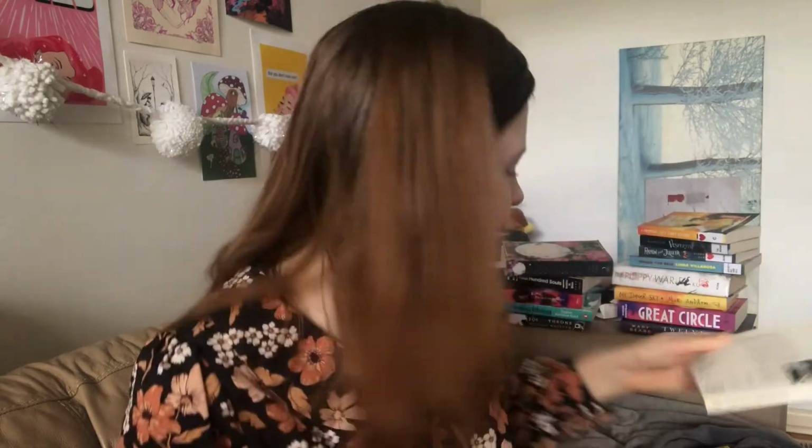So Death on the Nile is one of my favorite Agatha Christie's, and I saw this over the weekend, and I just thought I would grab it, and I will have a look through it and possibly read it alongside the original. And I think it'll be kind of fun, actually. I'm looking forward to it.